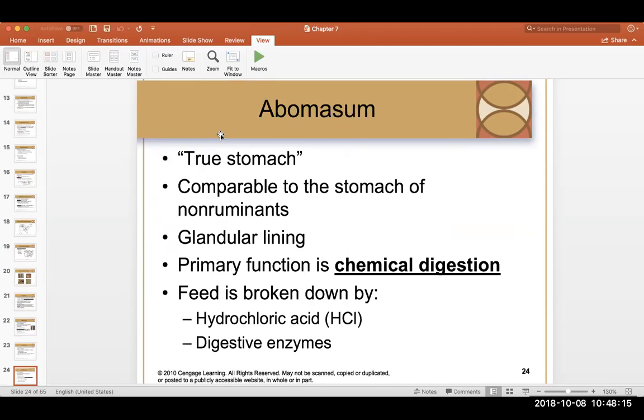You can see that's there in bold and underlined again, so obviously I think it's important. I definitely want you to be able to tell me what the 4 compartments of a ruminant stomach are, and what the main function of each one of them is. So make sure that you know which compartment does what.